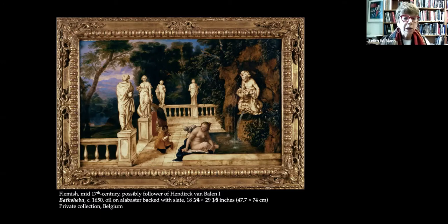We don't really know the artist. It seems to come from a follower of Van Balen in Antwerp, this Bathsheba, where the sculpture and the piazza itself are actually of stone. So you have both painting and stone sculpture within the same work. Next slide.